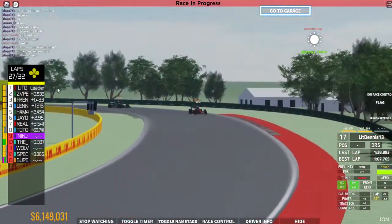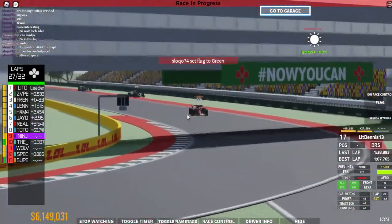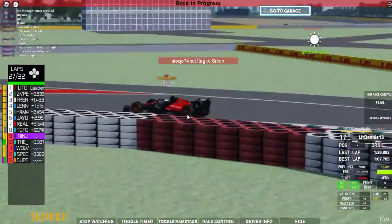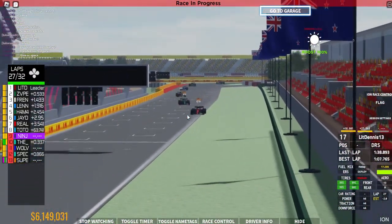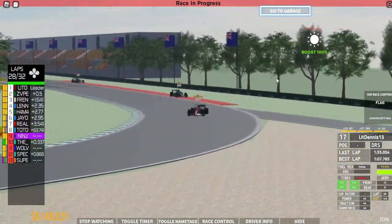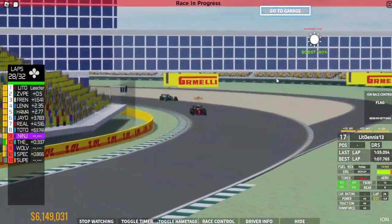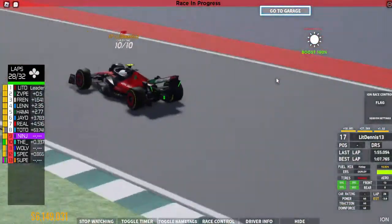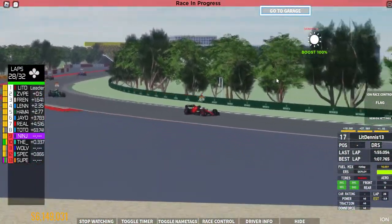So, Dennis has gone, I believe. And we go green for racing action. Our second safety car is gone. Dennis hits the wall. That's ruined this very good safety car restart. We got 8 drivers left in this race. We got 5 laps with these 2 most likely battling for the race to win.